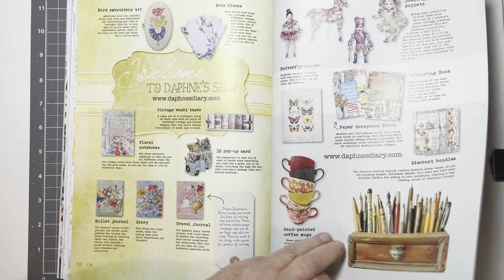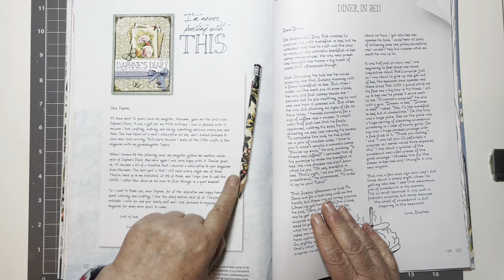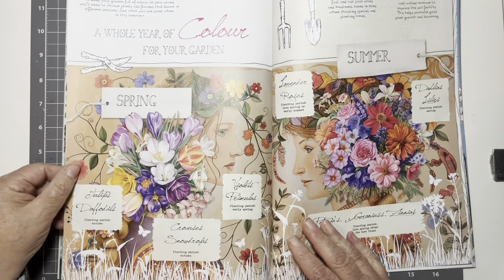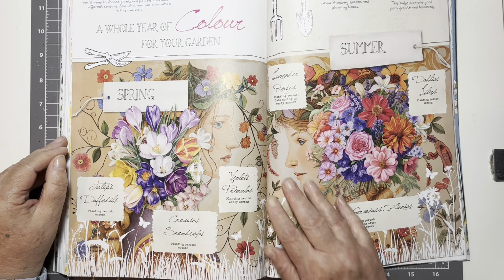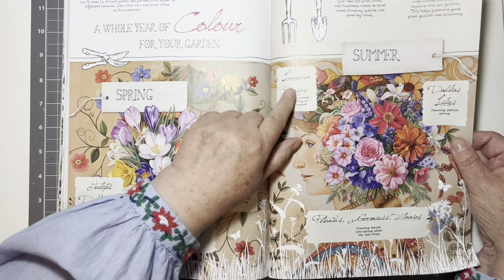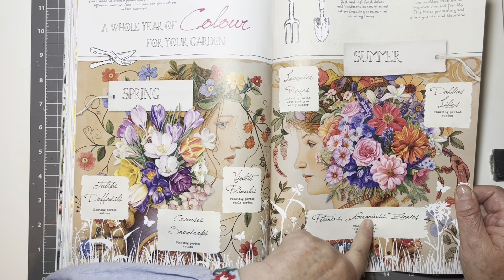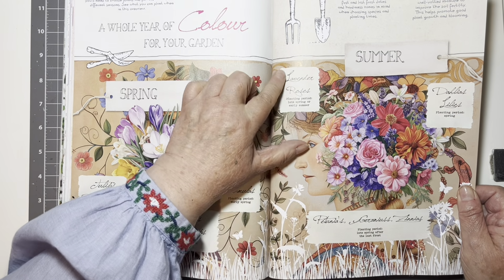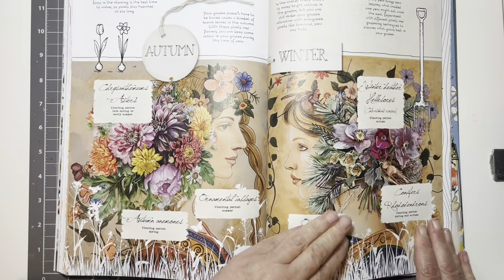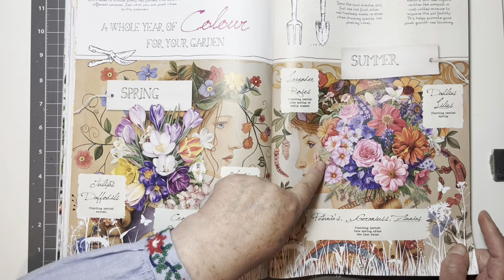Daphne's shop. I'm never parting with this. Another story. And a whole year of colour for your garden. So it tells you what to plant. Petunias, geraniums, dahlias, lavender, roses, violets. Wow. Oh, and more in the autumn, in the winter. Right, so that's spring, summer.